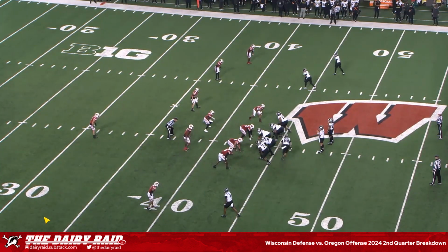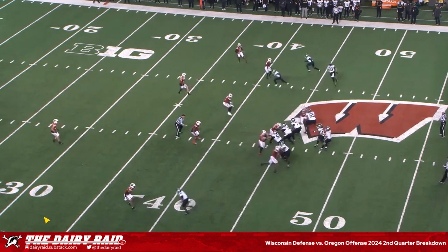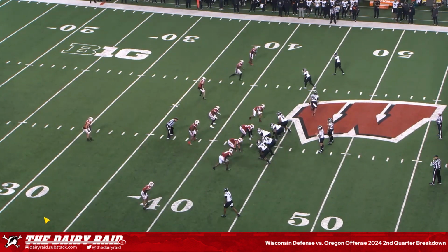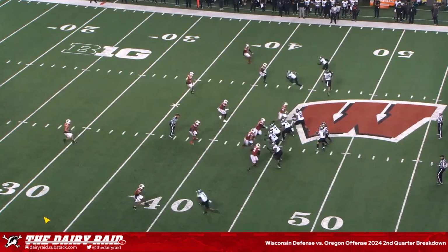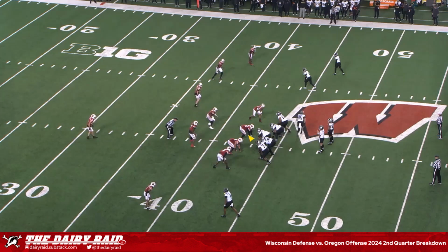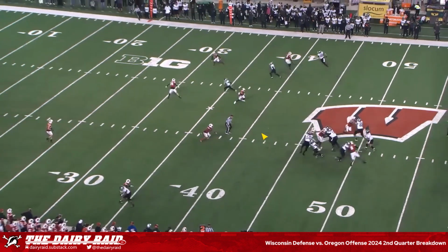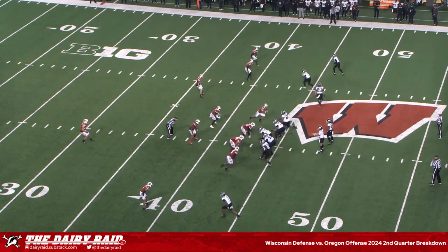Okay, Oregon is in 11 personnel, I think so. Little play action. Gonna run a crosser, run the wheel. This play look familiar, Badger fans? We were on the same play. We're going to have our wheel, our crosser, our curl. We run this exact same play. Okay. Air raid can't work in the Big Ten.